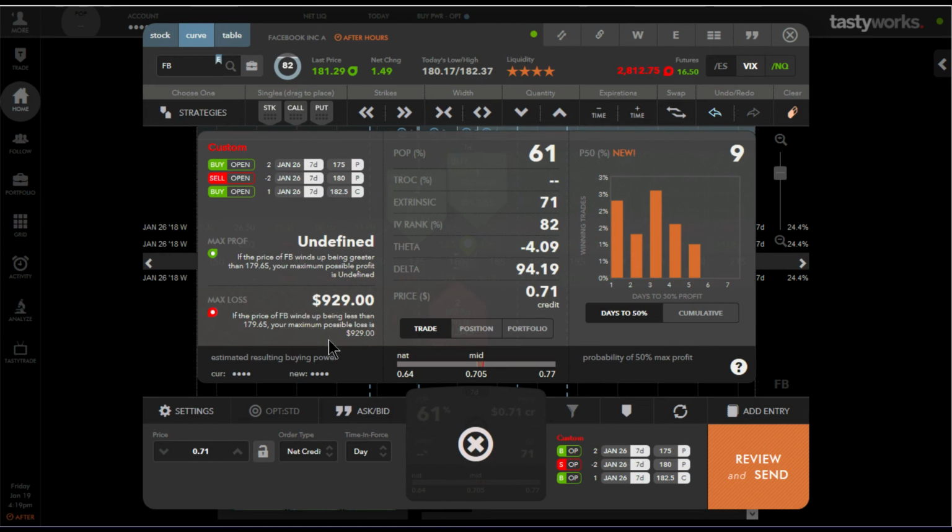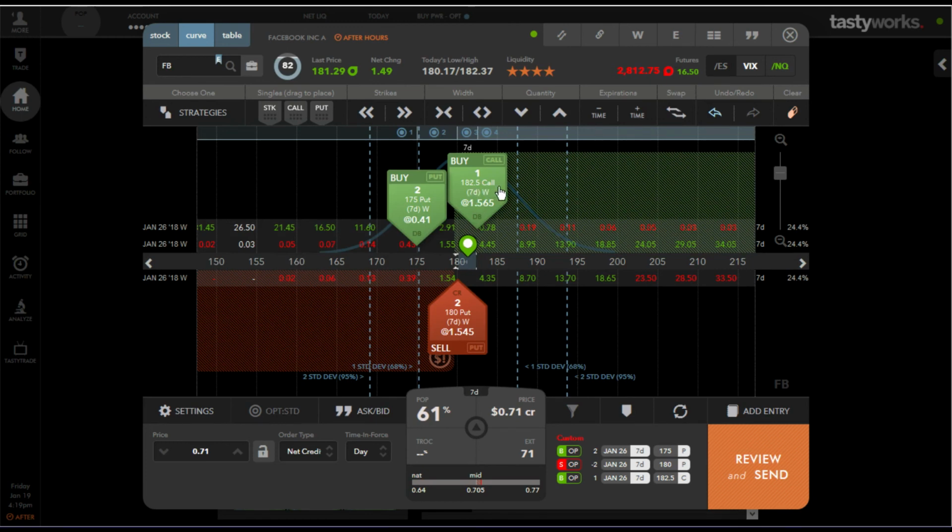So that's basically what we're doing, and here are some of the statistics. The probability of profit is 61%, and the delta is 94, so it's almost like buying the stock itself. A 100 delta means for every dollar move, this option trade will also move a dollar. Right now it's basically moving 94 cents to a dollar, so that's pretty close. So that's the trade. Essentially we're buying the 182.50 call, and we're selling two of the 180/175 put verticals, and then we collect 71 cents.